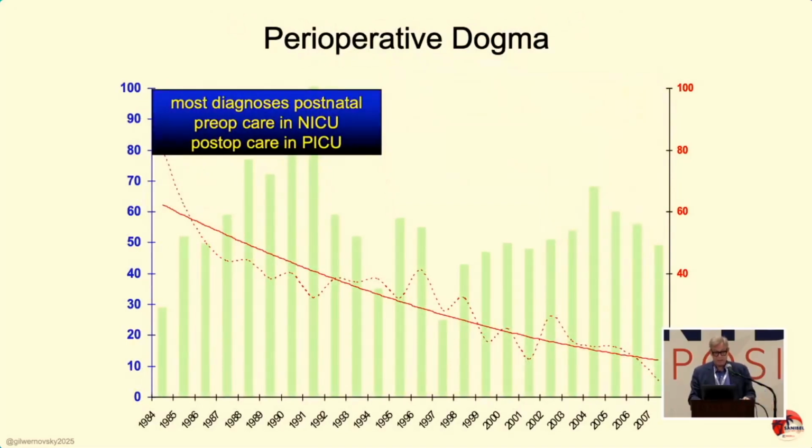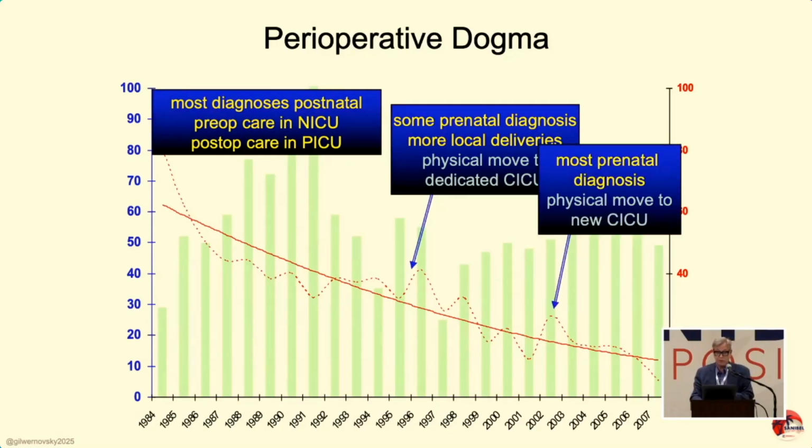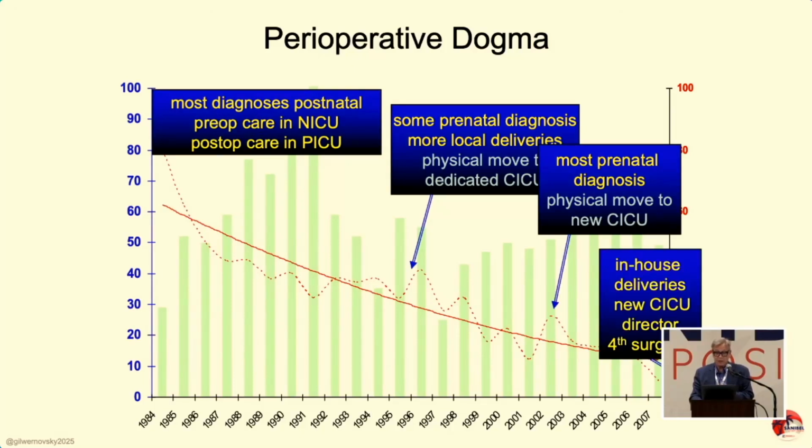Again, back in the 80s and 90s, most diagnoses were after the kids were born. They were in a NICU and then they went to a PICU. Then prenatal diagnoses came. We started to have them born closer to the surgical center. We moved to a new cardiac intensive care unit. There were in-house deliveries, new CICU director. All of these things, you can't put these into a multivariable analysis. These are things that happen in your system, but you can't really plug it into your analysis. I know they're important. I just can't tell you how important they are.